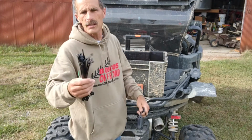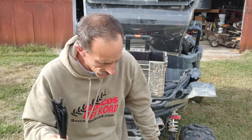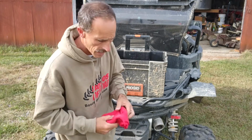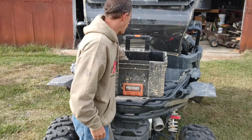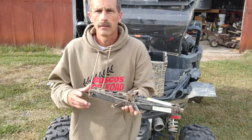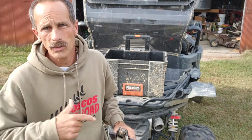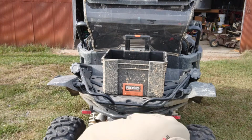Everybody needs to carry zip ties because zip ties could probably save the day. We keep about 30 of those zip ties. We also have some red rags just in case we need to work on something. We have a crank jack that we use to be able to jack up the vehicle if we need to get under it. This nut size is the same size as our lug nuts for our wheels, which we can use the breaker bar for.